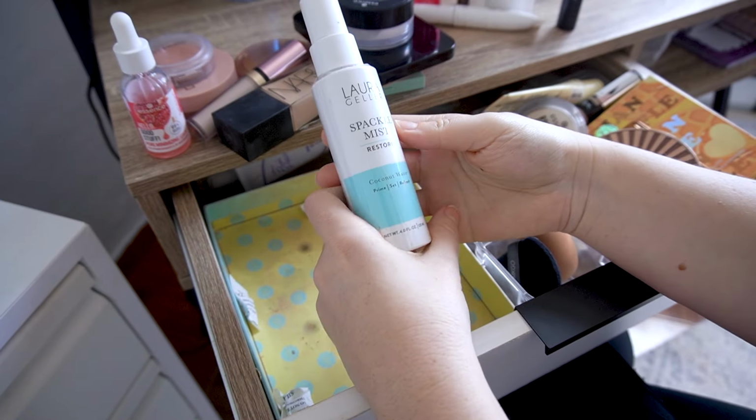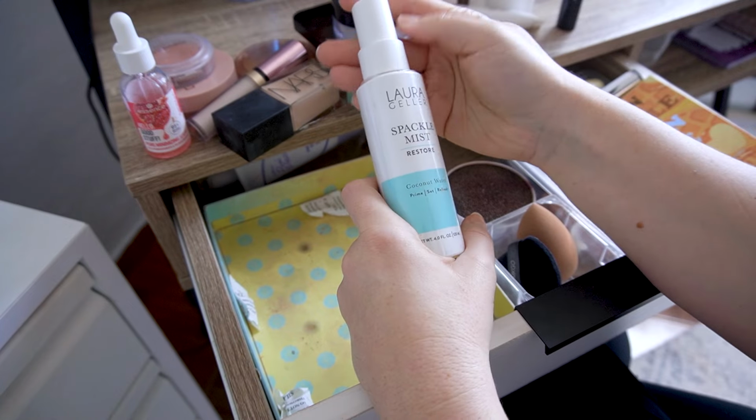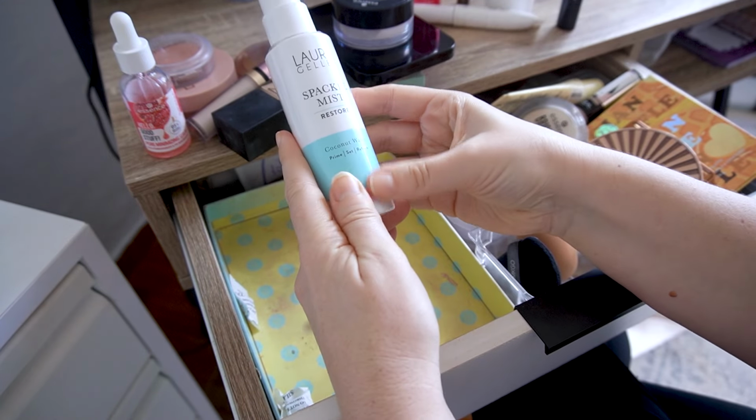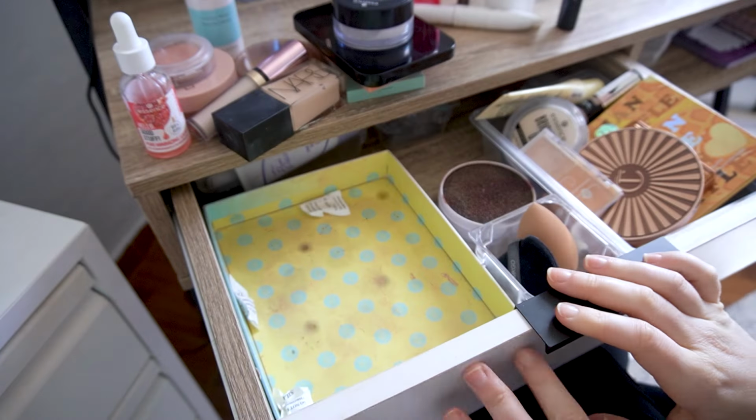And then the Laura Geller Spackle Mist. This is the second month it's been in, and I think I'm going to roll it out. I'm going to roll something else in, but I did get more use on it this last month than I did the first month. That's why I kept it in. Those are all the makeup items.